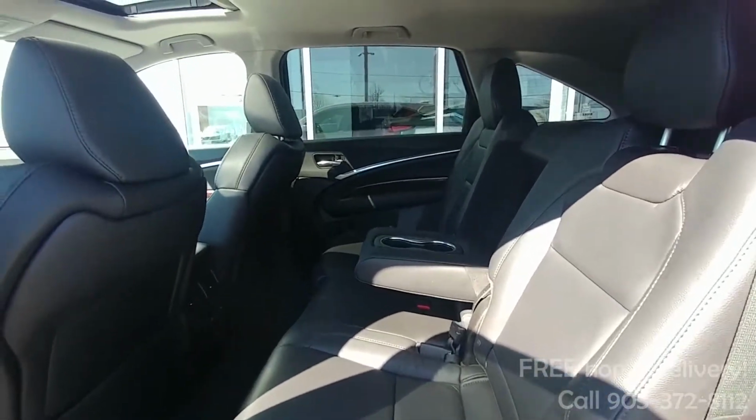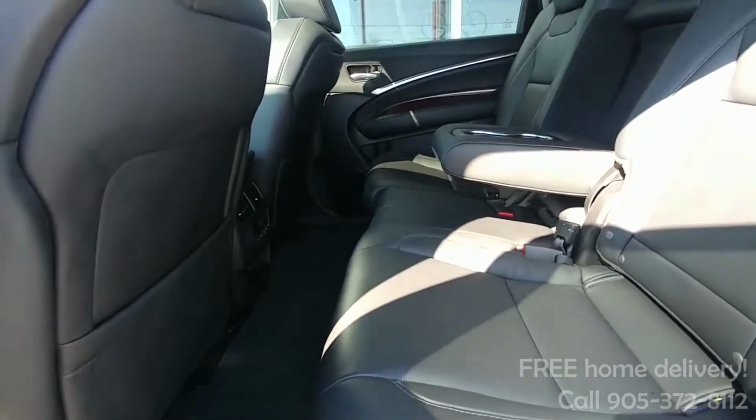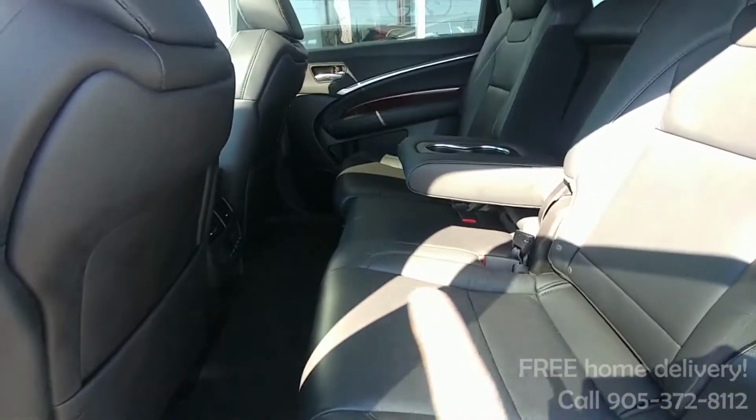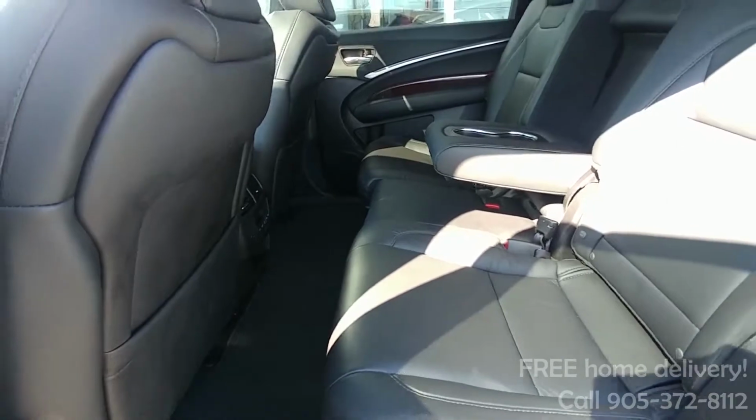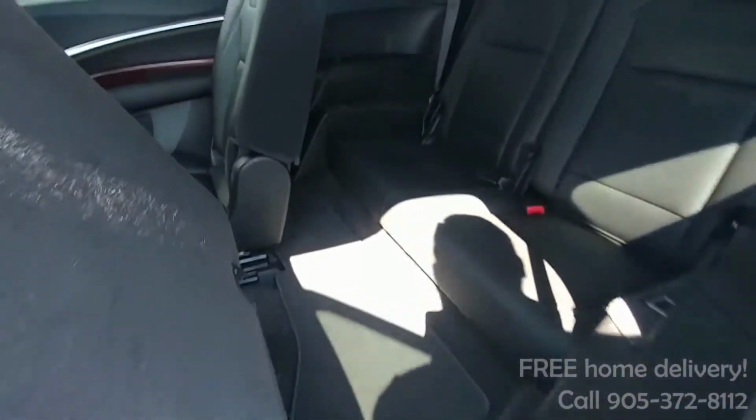Having a look back here, you've got lots of room for the second row passengers. These seats are on sliders, so they do go back and forth. So if you need a little bit more knee room in the second row seat, you can do that. Got a cup holder built in back here. And then look at how easy it is to get into the back seat. There's a little button back here. Give it a pull. You can see that button there. And then everything slides forward and you can jump in the back seat.